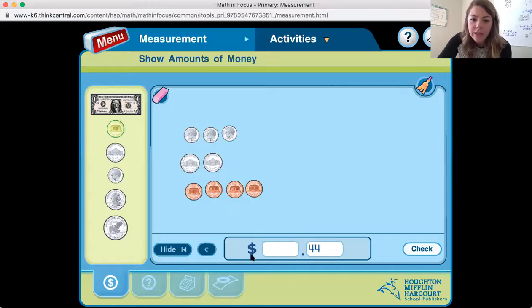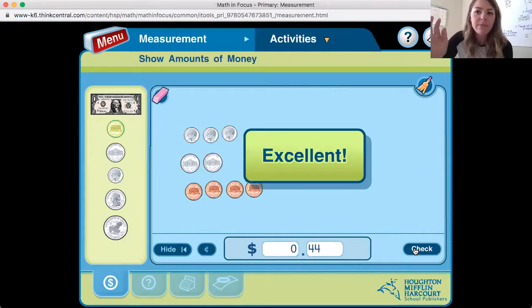This is a dollar symbol right here. When you're setting up money, the dollar bills would go on this side, and then after this little decimal point here is where you put your coins. So the coins go over here in this place of the dollar when you're setting up a money sentence like this. So 44 cents, let's check it. Ta-da, we got it. Okay, let's try another one.